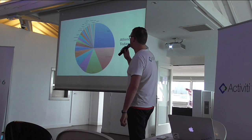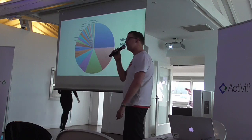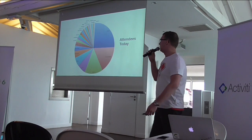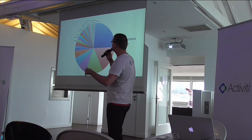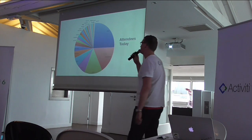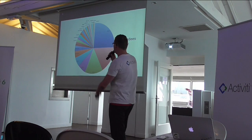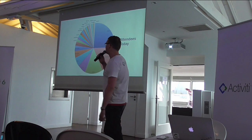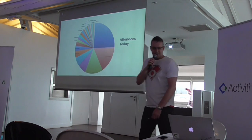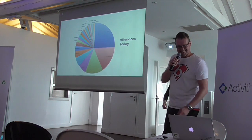We got people from Slovenia, United States, Colombia, Greece, Italy, Portugal, Ukraine, Vietnam. 25 different nationalities are represented here today. Well, I don't know if everybody's here actually, but up to 25 nationalities are represented here today. That's quite special. I expected a huge turnout from France, obviously, from the neighboring countries. A bit disappointed about Netherlands.